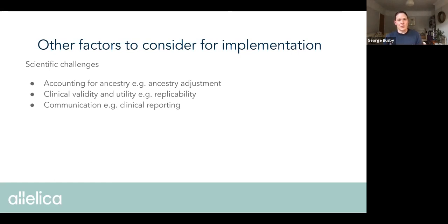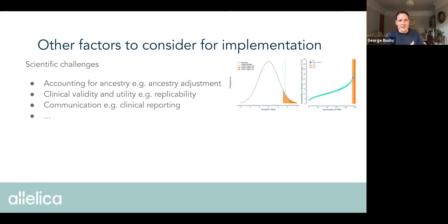And an equally large part of what we try to do is to think about how we communicate what we're doing, and that's about clinical reporting. So what do we do with a polygenic risk score when we produce one? I'll just talk quickly about clinical reporting, but there are other scientific challenges. Here you've seen the classic risk distribution, the bell curve that I've shown you before. And how do you communicate to an individual that they are at an increased risk compared to the rest of the population? Well, you can try and say, well, look, you're in the tail of the distribution, you've got a relative increased risk.